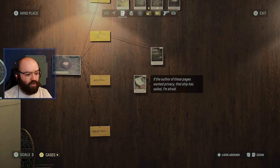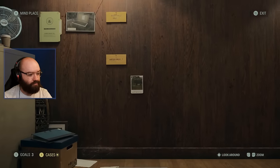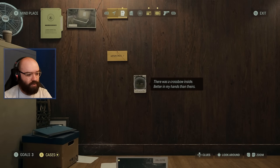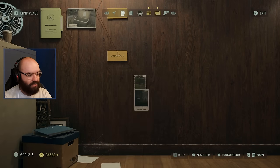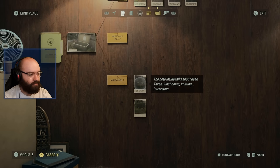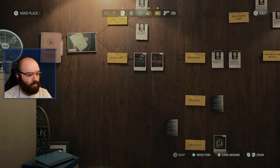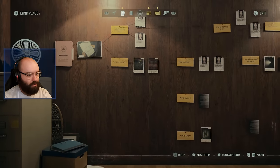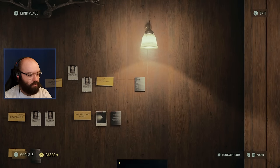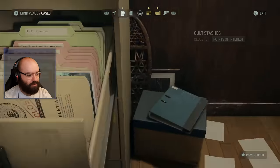If the author of these pages wanted privacy, that ship has sailed, I'm afraid. There's a crossbow inside, better in my hands than theirs. And the note inside talks about dead Taken, lunchboxes, knitting. Interesting. Scratch just needs the clicker to make his ending into reality. Can't let that happen.